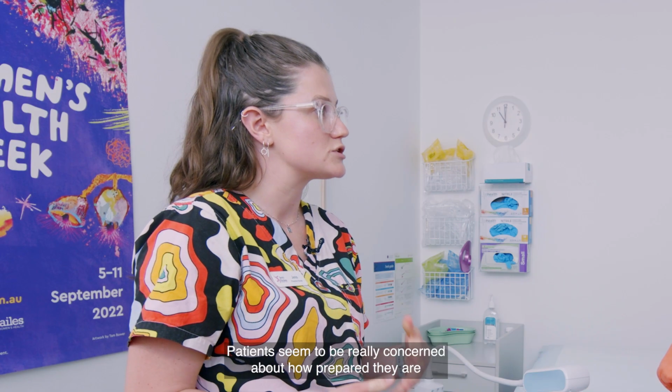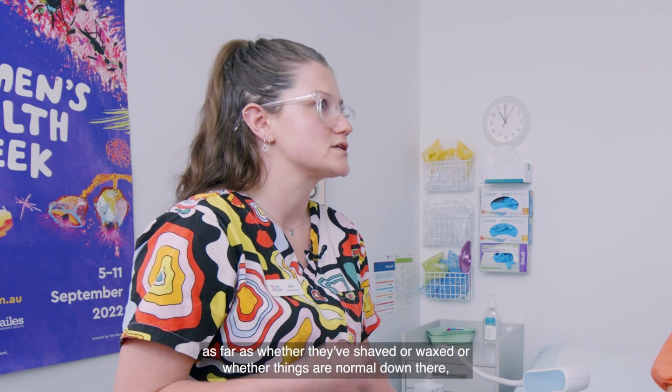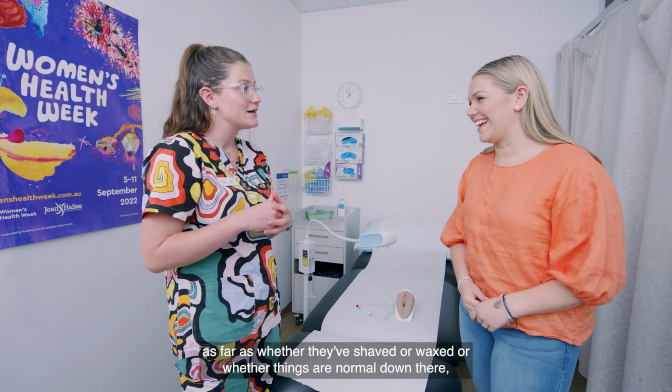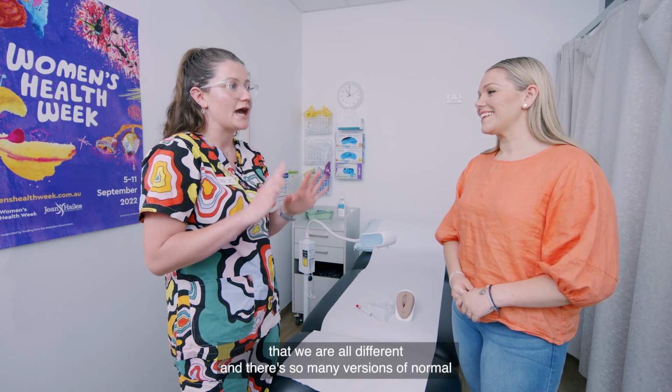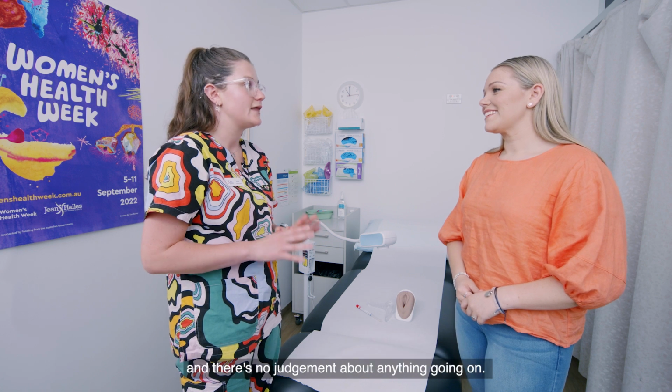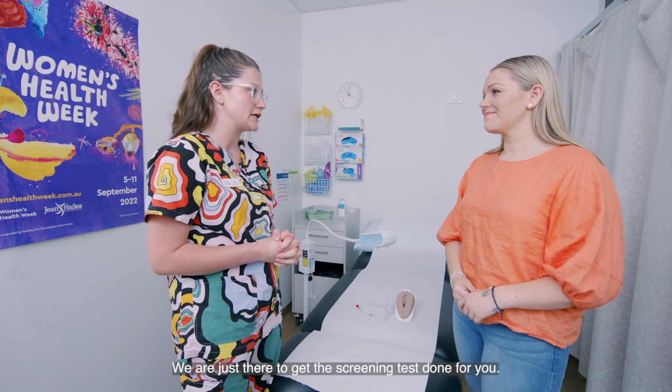Patients seem to be really concerned about how prepared they are as far as whether they've shaved or waxed or whether things are normal down there. So I find that it's really helpful to just reassure people that we are all different and there's so many versions of normal and there's no judgment about anything going on. We're just there to get the screening test done for you.